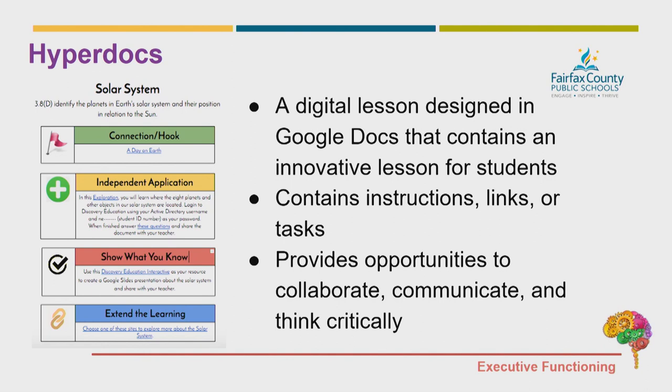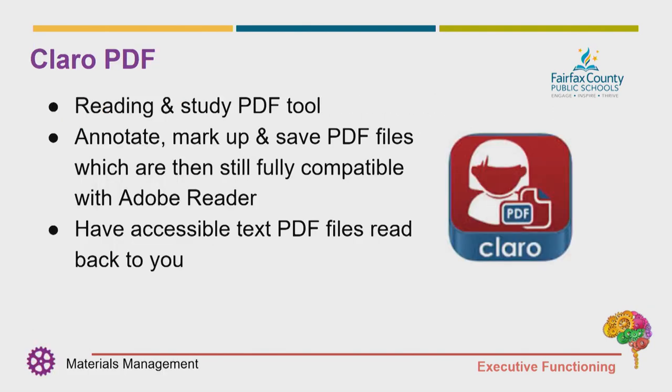Claro PDF. This is an app only. This allows a student to take a piece of paper, convert it to a PDF, and, just like Adobe Reader, they can annotate on it.